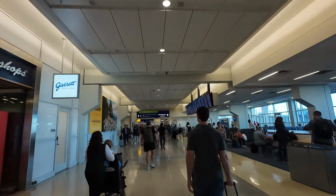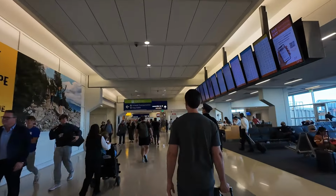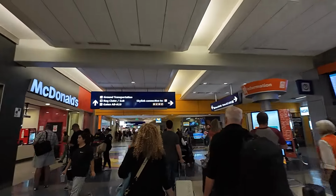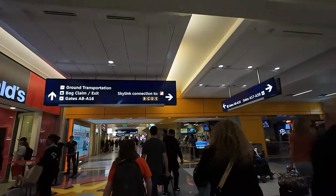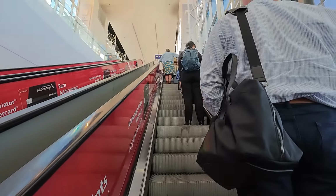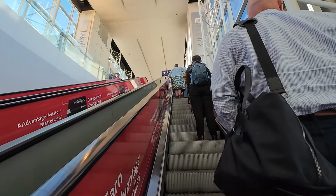We're supposed to have come in at A16, but we came in at A21, so we're further from the Skylink now. So look for those Skylink signs. You'll see the arrow when you're there. Go to the right, and then there's an escalator to go up to pick that Skylink train up. And so when you get to the top, just look for the train that's taking you to your terminal.